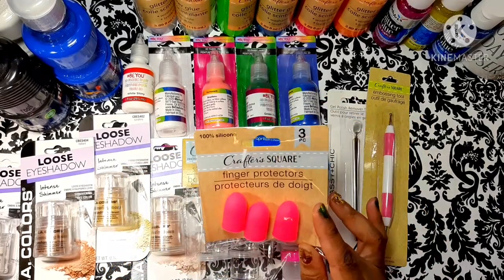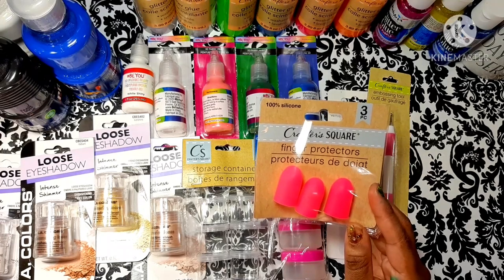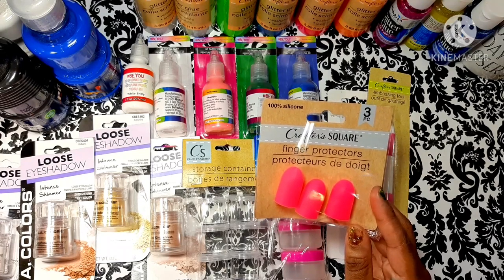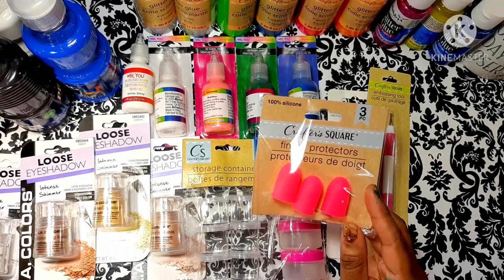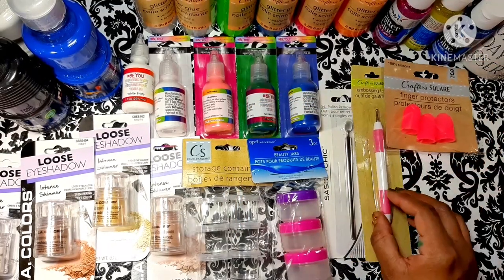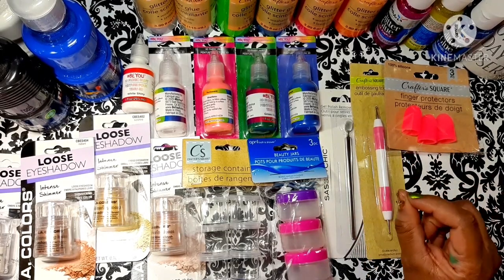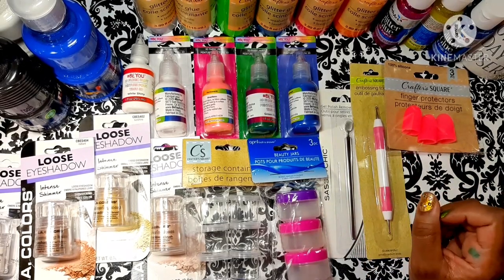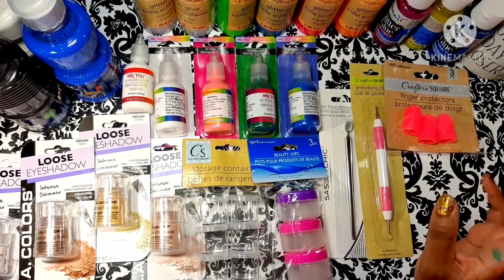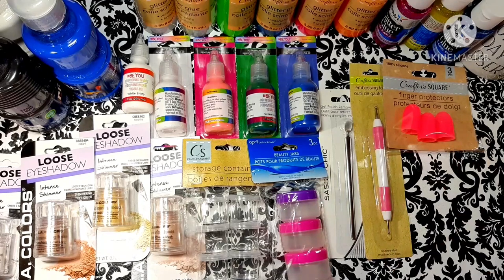And remember on my last video, on my finished pages video, I was telling you guys how my fingers were hurting because I was coloring and stuff. Well, we're going to see if this is going to help me. We got some finger protectors. I'm a very heavy-handed colorist, so I hold the pencil like the death grip. So hopefully that'll be a little cushion for me, okay?